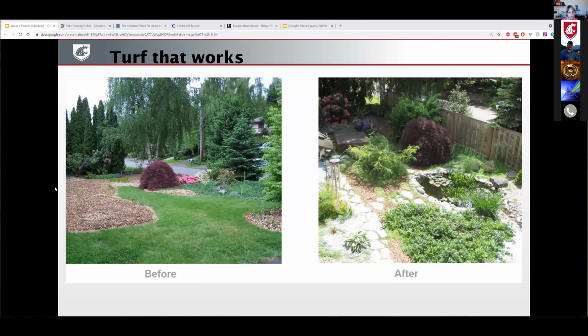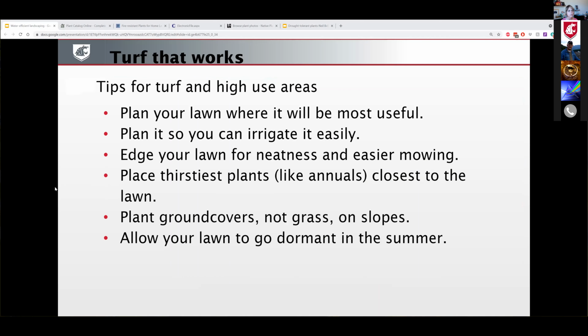And I think I could do that. I could do that. I'm trying to talk my husband into it. For some reason, he likes his lawn, even though it's all clover. But we'll see. We'll see what we can do.